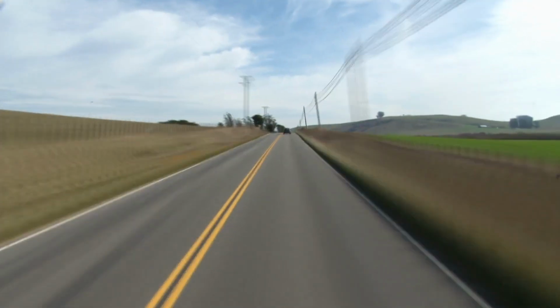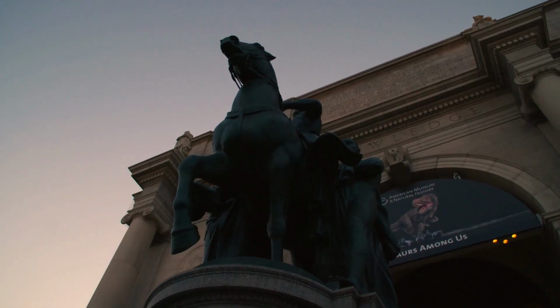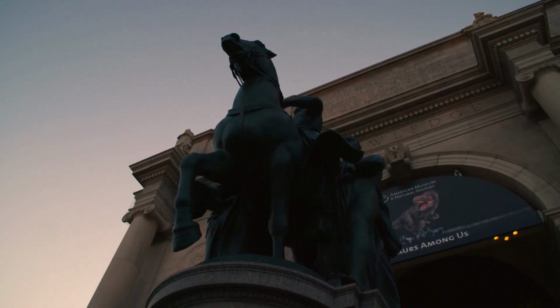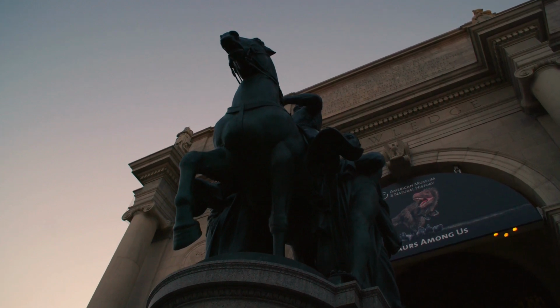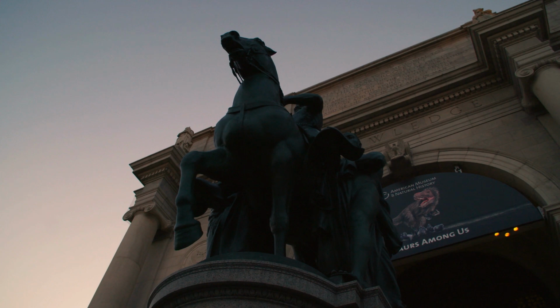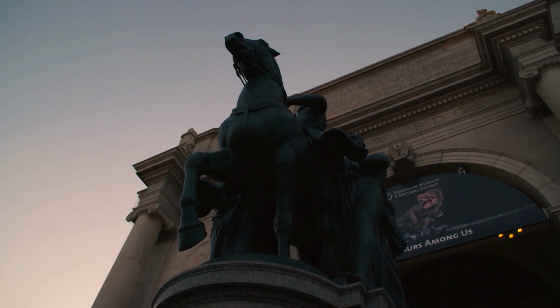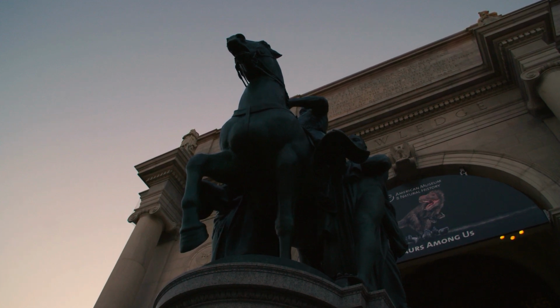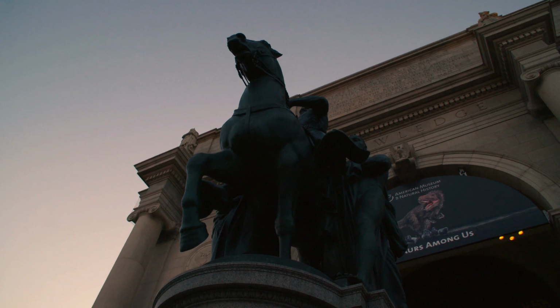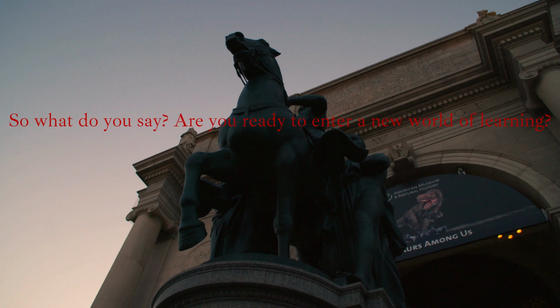Many institutions in Manhattan are looking for a way to include AR and VR in their exhibits, such as the Intrepid Museum in 2016. But to set the standard for AR, VR, and innovation in education, and to bridge the gap from the past to the future, AMNH will be the first. So what do you say? Are you ready to enter a new world of learning?